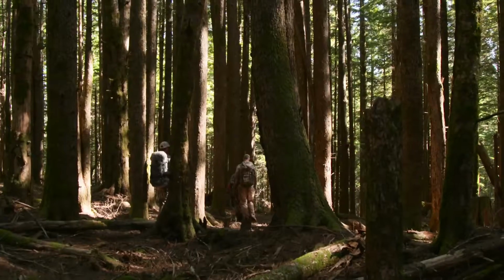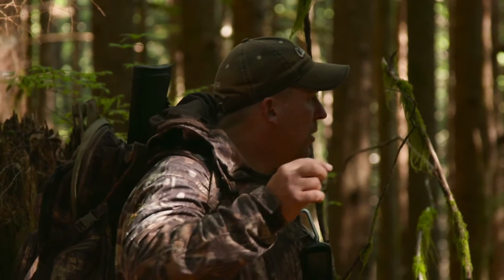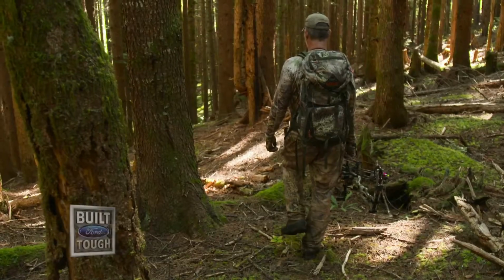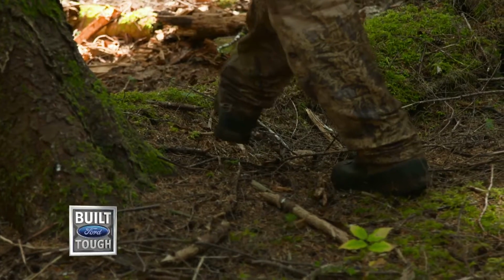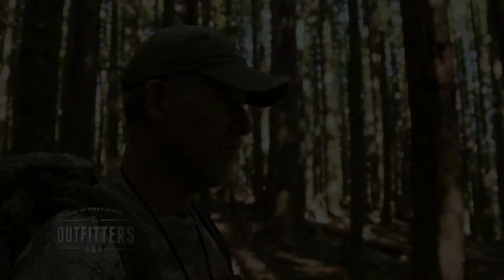So we were hiking and hiking and hiking like crazy, and finally I swore I heard a cow mew. When the Outfitters returns, will the hard-earned miles and super stealth technique pay off?